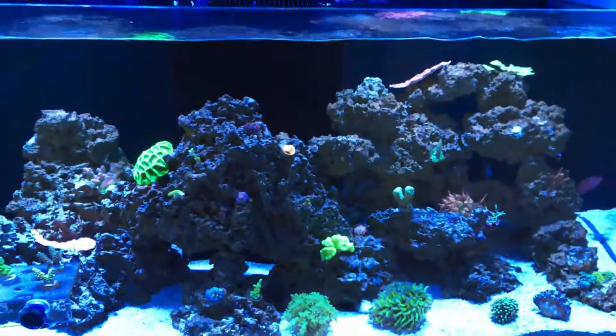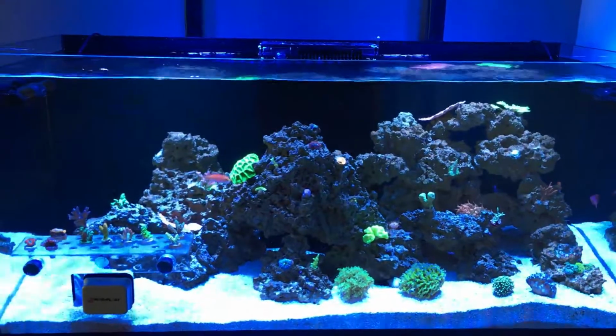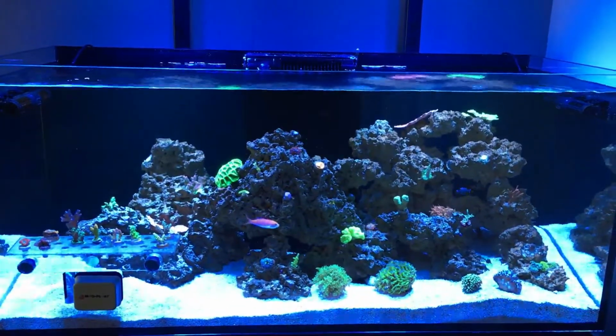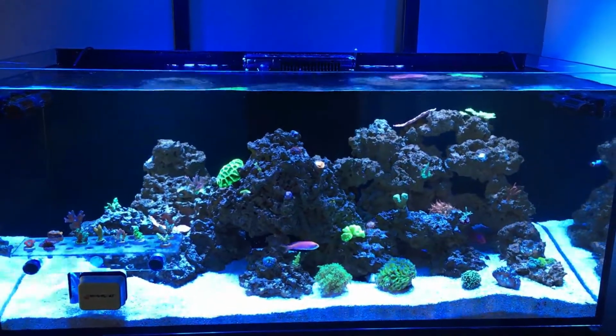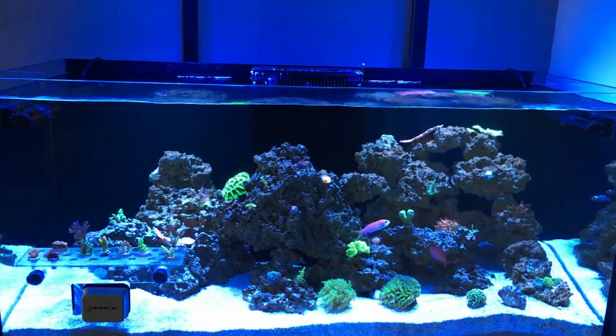That rock is rock I added after about 6 months of having the tank up and running already, so I'm not sure if that had any negative effect on the tank or not as far as nitrate phosphates, because I still can't get a reading for either one. But these certain corals didn't make it.